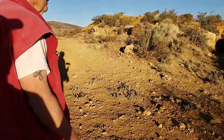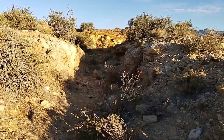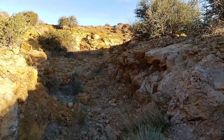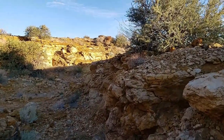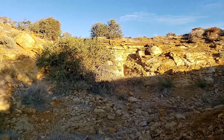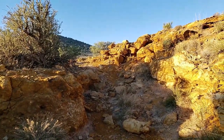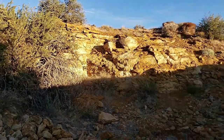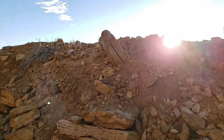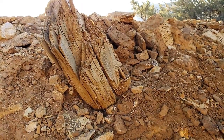So I think this is the other one in here? Yeah. I don't know how they got those big rocks on top of each other, though. I don't either. Well, I guess they could have used a horse or something. What a weird landscape. It's pretty though. You can see, is that a timber? Yeah, that's like a tree. Like they had a structure here. They had a structure and that's all that's left.